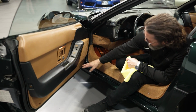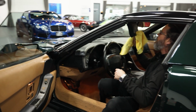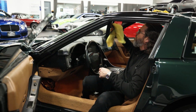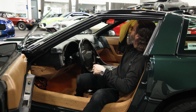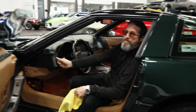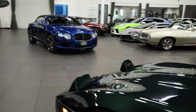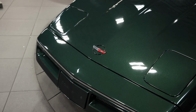But down here, the carpet's in real good shape on both doors. We'll go open up the passenger side door in just a moment. My visor's in good shape. And I can see through this glass roof really nicely as well. The headlights. Nice and quiet. They don't make any extra noises. And we're in good shape there.